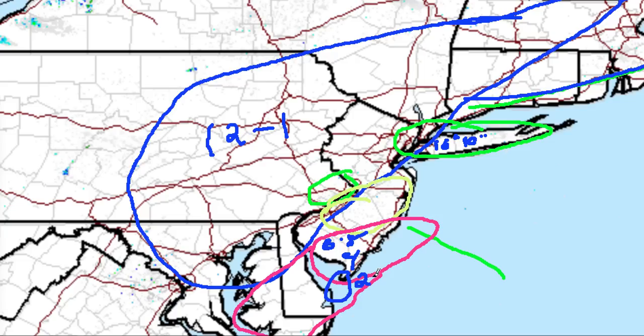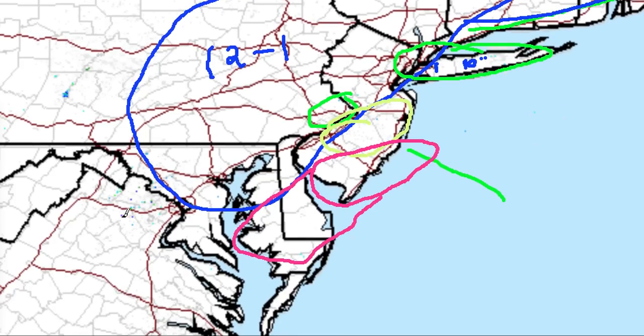Now, I might be going too low. I wouldn't doubt if this part of Jersey gets 10 inches. Like I said, it's kind of hard to predict the exact path of the storm. You won't really know until the storm really comes upon you and you see how it all unfolds upon the whole area.